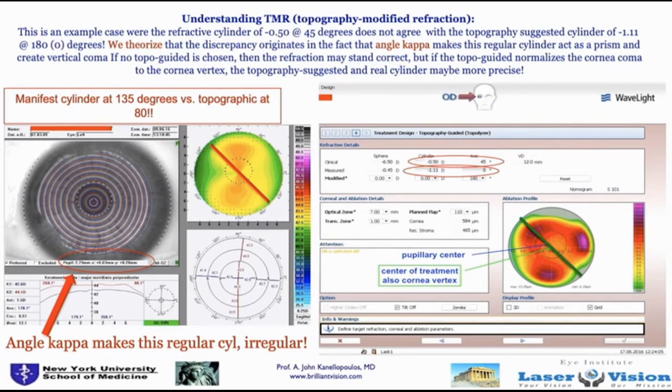If you do wavefront optimized treatment, you will treat the refraction of the patient. The patient will retain this prism effect of the cornea. The patient will probably see 20/20. He'll be very happy. But you will lose the opportunity to make this eye 20/10. Because if you improve the optics of the cornea, most eyes can reach 20/10. And the reason they don't is because nature is not able to calibrate everything at perfection.